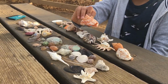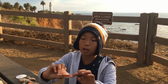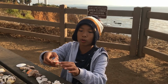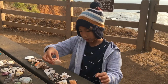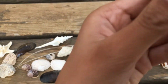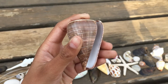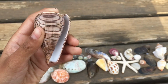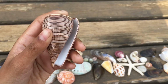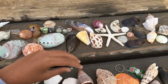And right here is a slit shell. This is not broken, it's natural. Some slit shells can range from a short slit to a very long slit. And another gastropod I'm going to be talking about is the cone shell. Cone shells live in the sea. So cone shells, they're some of the most adaptable sea snails.